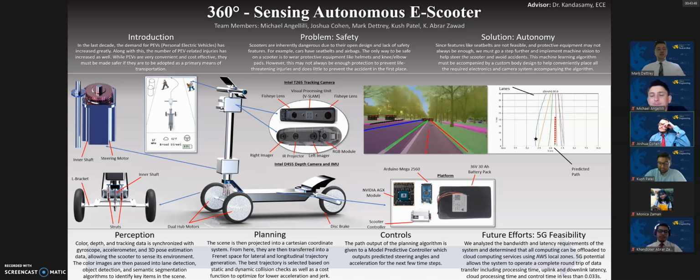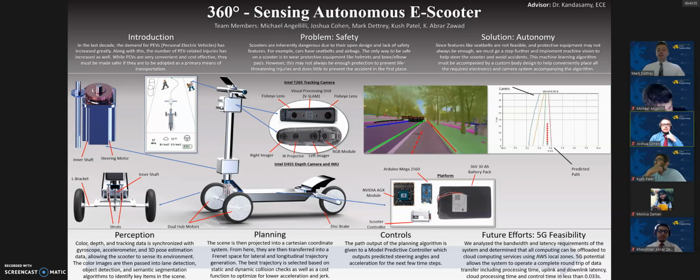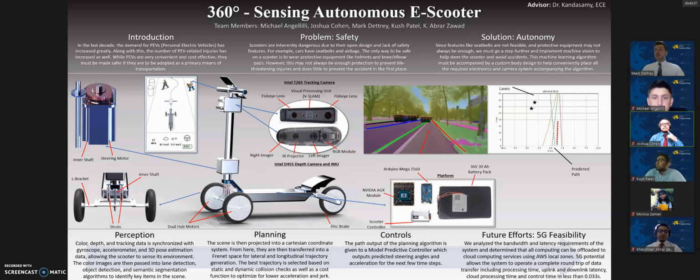Time project presentation. My name is Mark Detry, and we are ECE Group 01. Our project is the 360-degree sensing autonomous e-scooter.